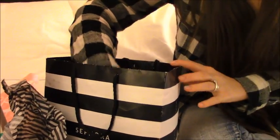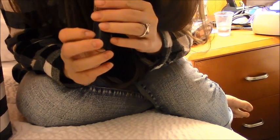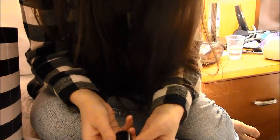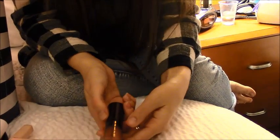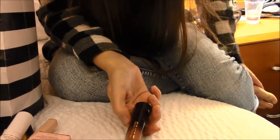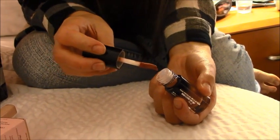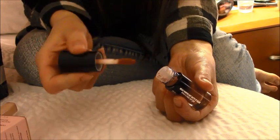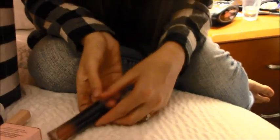Let's see, what else is in here? So this is a nice nude color, and it's called Centerfold by Buxom. I'm relatively new to Buxom. I actually got this as a gift, a sample for buying something. My husband bought me a very pretty makeup palette, and this came as a free gift with it. So we'll open this up, and it's a liquid lipstick, and I like the color because it's a nice nude, natural looking color. So there's Buxom. I'm going to keep my eye out for them in the future.